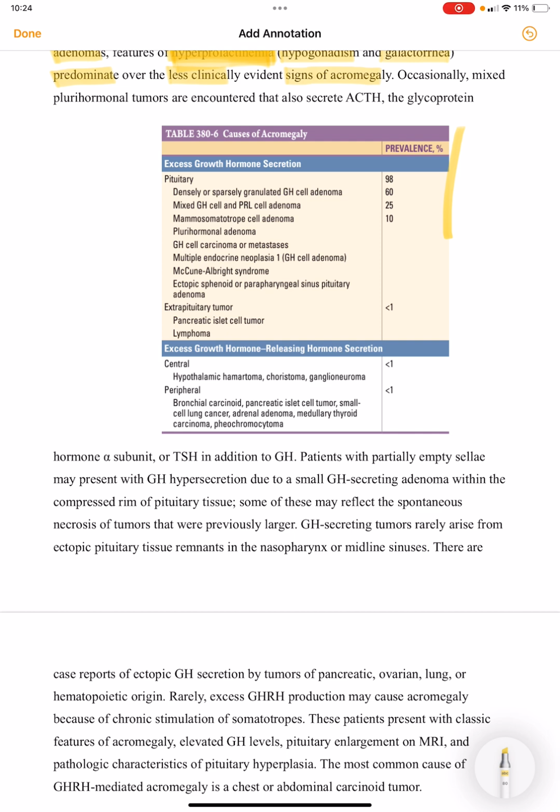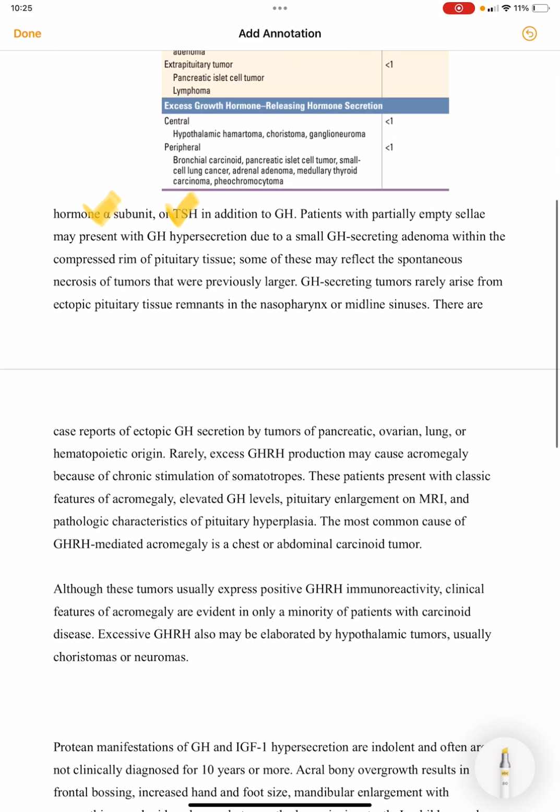Occasionally, mixed plurihormonal tumors are encountered. They also secrete ACTH, the glycoprotein hormone alpha subunit, or TSH, in addition to growth hormone. In plurihormonal tumors, many hormones will be produced.